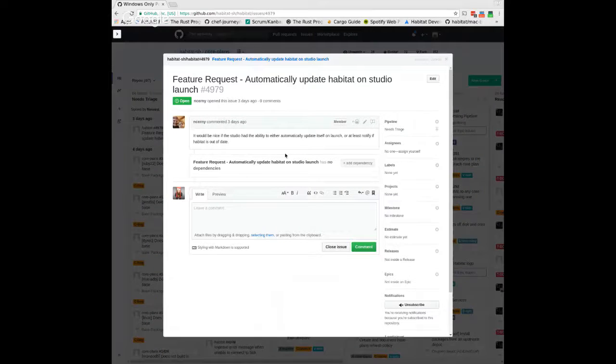Here's a feature request, 4979. It'd be nice if the studio had the ability to either automatically update itself on launch or at least notify if Habitat is out of date.